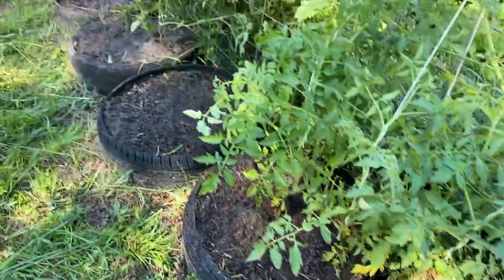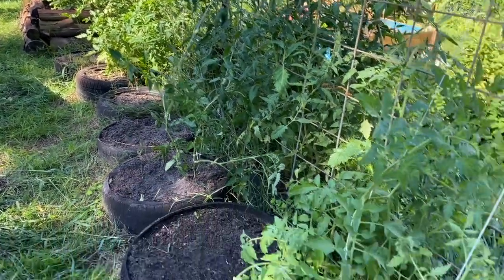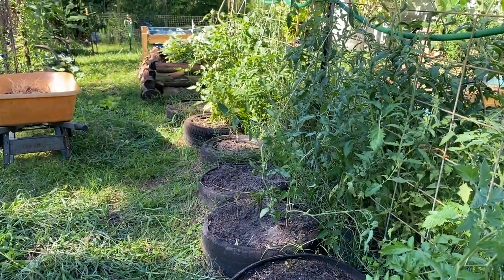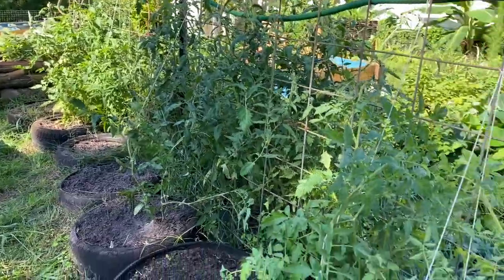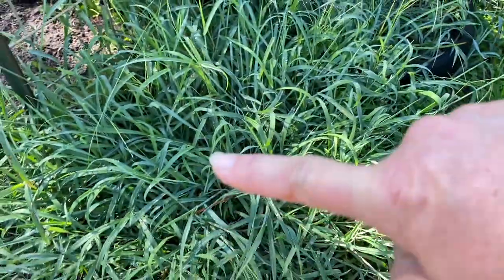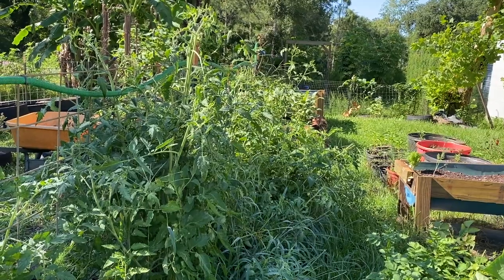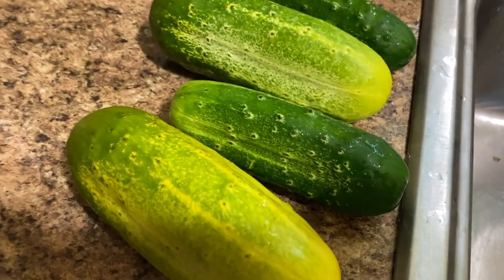Alrighty, I got one row of tomatoes weeded and strung up. And it is hot out here and it's not even 9:30. So I'm gonna go inside, get some water in me, and then hopefully later today I can attack this side. Yay me.